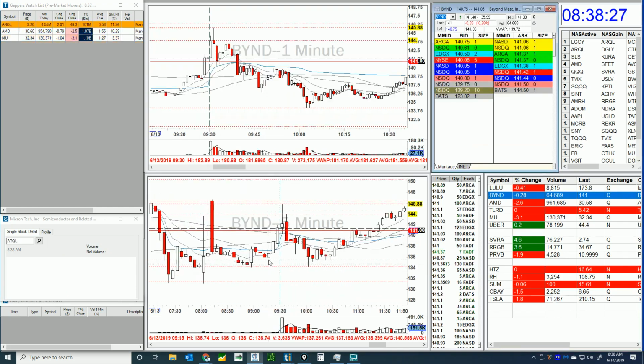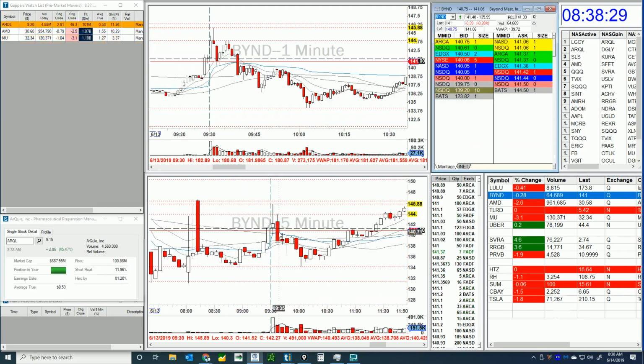BYND, again, I'm not a fan of this stock, so I wasn't really watching it. You can see here it did a pop over towards close to the high of the pre-market at that time, and then it drops down below VWAP, consolidates a bit, then it heads back up. So again, the stock has been very strong. Today's opening up flat, but again, it's just very hard to trade at the morning open.